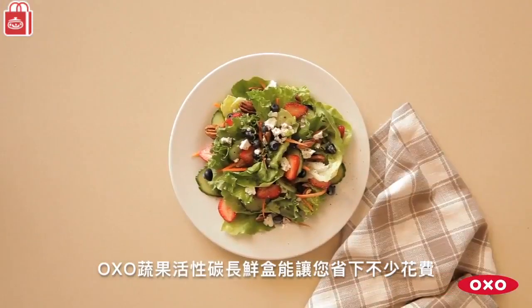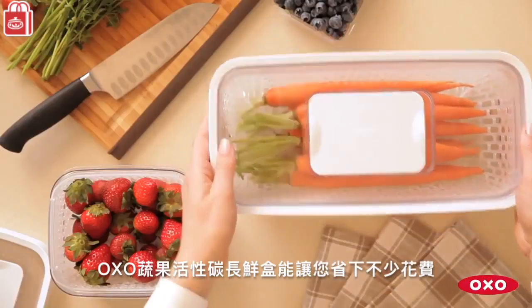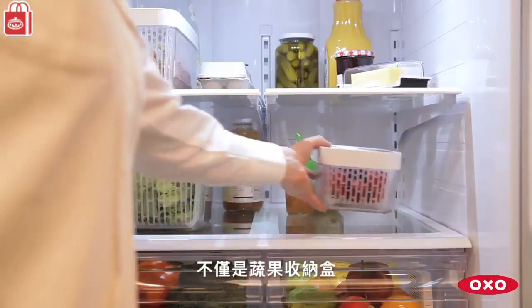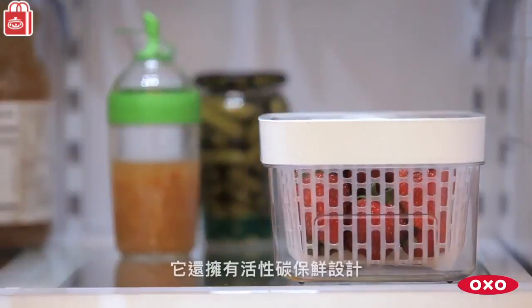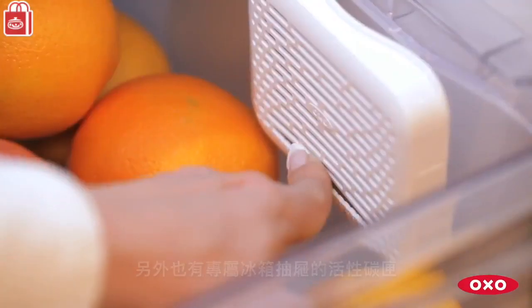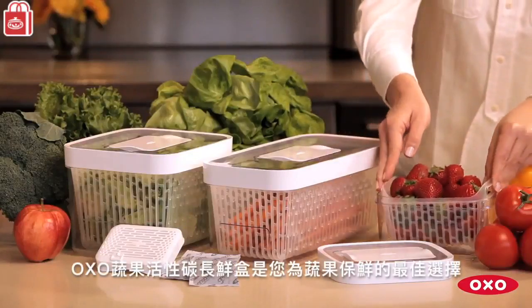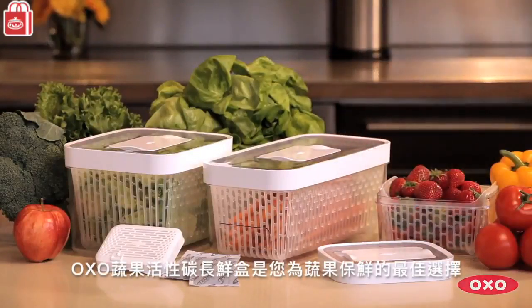Think about how much you can save with OXO's new Green Saver system. With produce keepers that have a long-lasting filter, adjustable vent and removable colander, and a crisper insert for refrigerator drawers, the OXO Green Saver system is your complete solution for fresher produce.